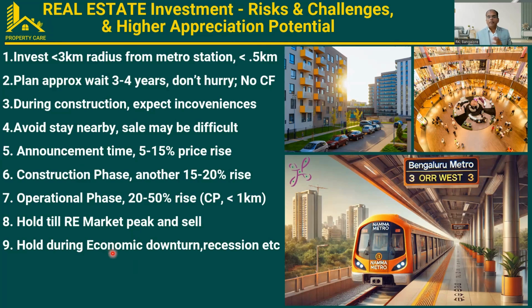Hold during an economic downturn or recession. So with these things, don't try to sell with a lower rate.